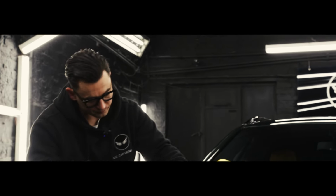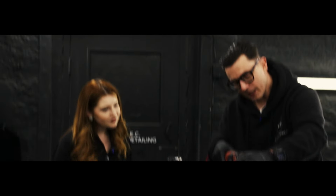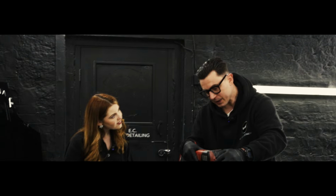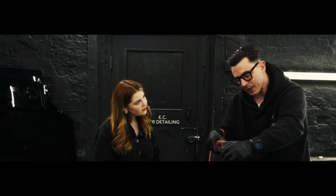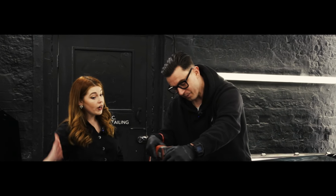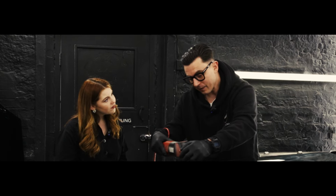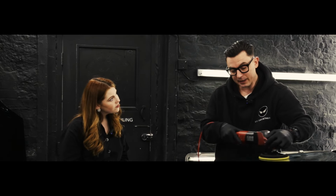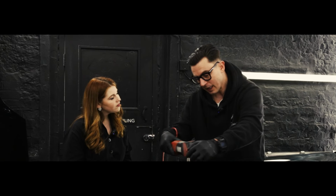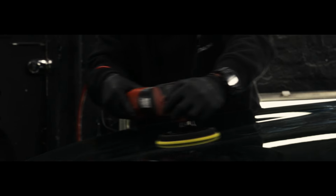So we can literally speed up on number 2 and take our time. Like I said, it's very important with the polishing that we're not rushing anything and we don't burn the paint. So how long would it take you to do the whole bonnet? The whole bonnet depends what it is. On a Bentley, last time I spent 6 hours, but we're talking about from the first cutting, heavy cutting, medium, and then refine it. It takes about 6 hours to get it in mint condition.